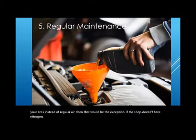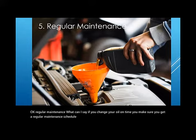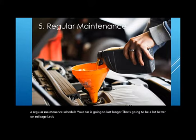Okay, regular maintenance, what can I say? If you change your oil on time and make sure you keep a regular maintenance schedule, your car is going to last longer. That's going to be a lot better on mileage. Let's just put it out there. Now, how often should I change the oil in my car and do regular maintenance?